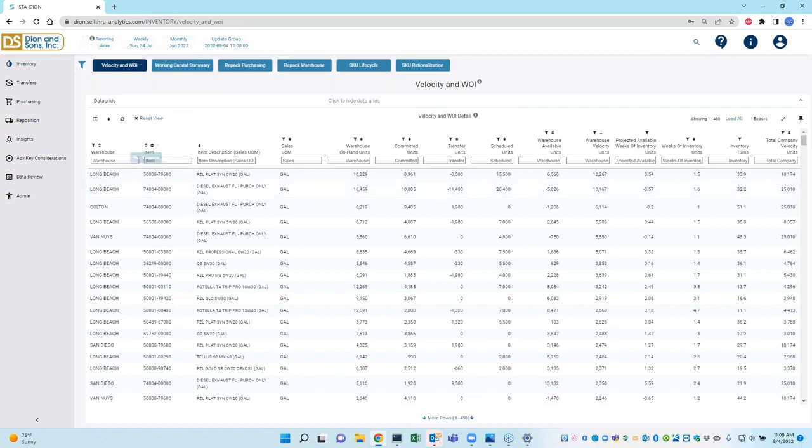I'll give you an example of this. If we're looking at velocity and weeks of inventory, what I'm looking at is across all of our facilities at the same time. I can see the item number, the description, and the unit of measure. I'm seeing how many of those units in gallons we have on hand. If it was in 24 quart cases, it would be in those units, 24 quart cases. And how many gallons we have committed on orders already, coming directly from our ERP systems.